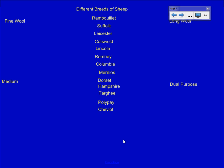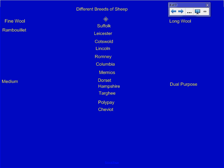Next, we have different breeds of sheep, and this gets a little harder still. We might need our star pupil to come up here, which is Mr. Creel, and see if he can figure out which of these have fine, coarse, or medium or dual purpose wool. Start with Rambouillet, Mr. Creel. There you go. Sussex. He's going to mix it up on us. Cheviot. Alright.